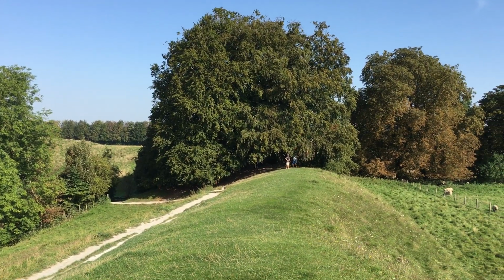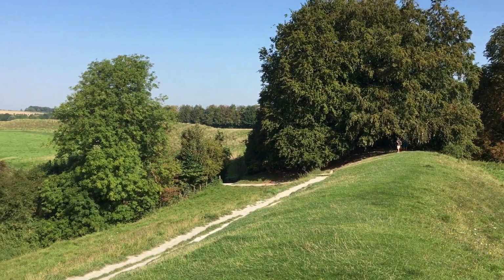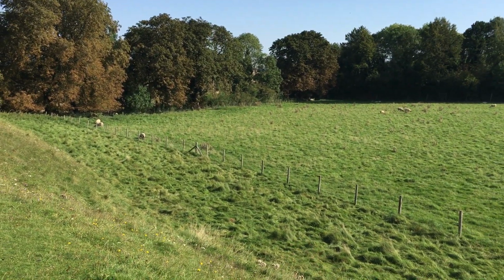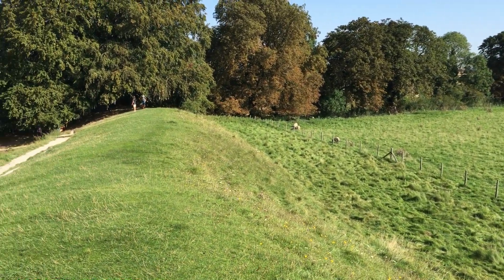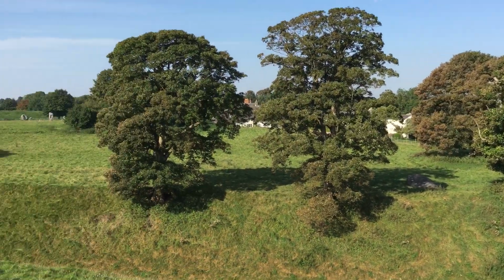But it doesn't look so much like a defensive feature here, in that we haven't got the ditch on the outside, the ditch is on the inner. I think this is one of the key words, the word henge. They say that the ditch is on the inner side.